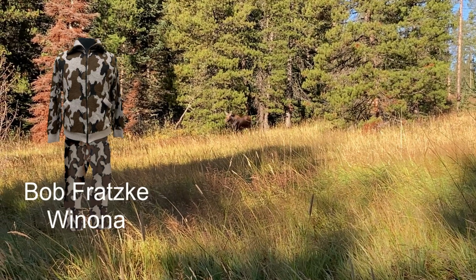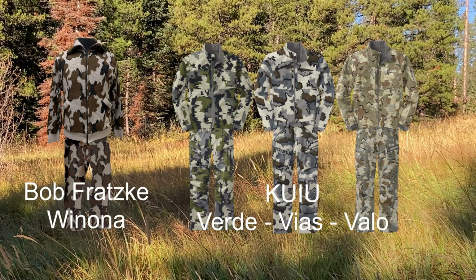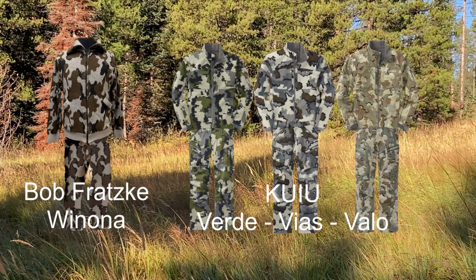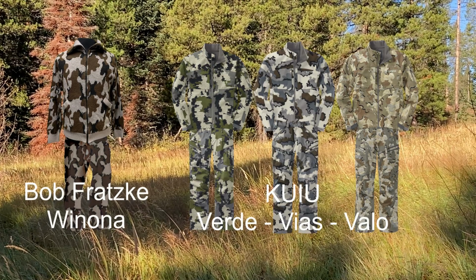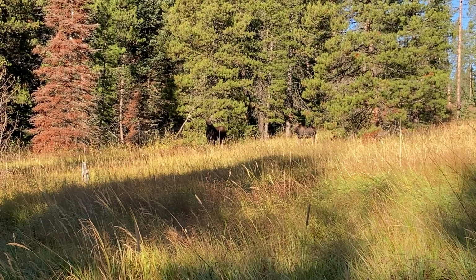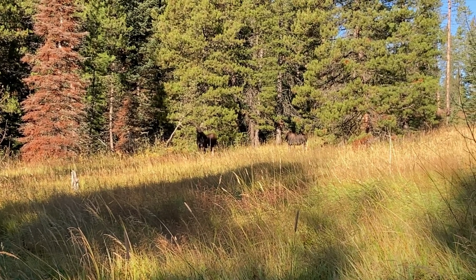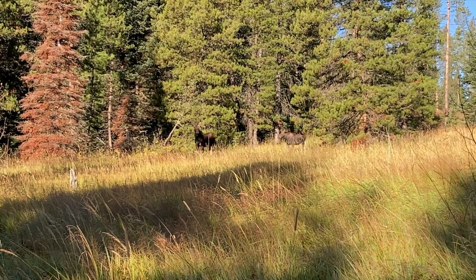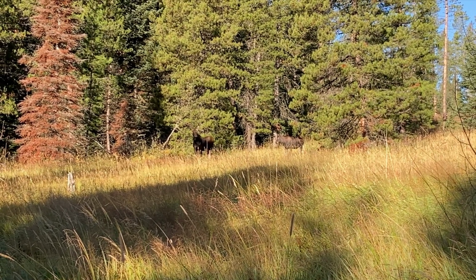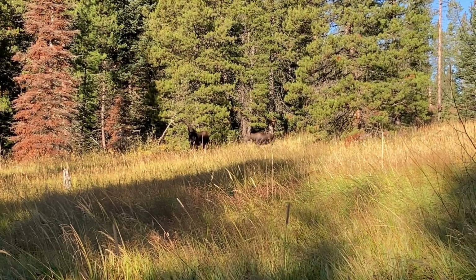Now you know what pattern mimics it? KUIU. And it's simple. It was chosen in a previous year when I put it out for my viewers to pick which one they wanted me to wear for pronghorn hunting. KUIU Valo was one of them. All their patterns are very similar in shape, it's just the coloring that they change. But I think it's effective. It's that dark and light that you were trying to achieve with your sweatsuit.